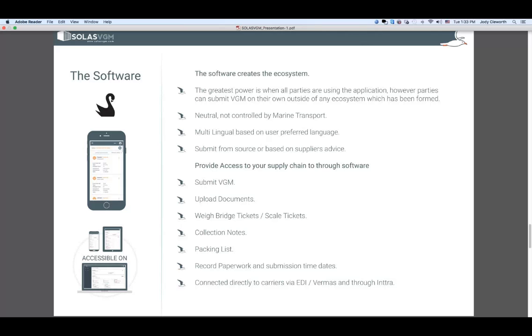We do work on business roles associated to the submission, verification, approval, and onward forwarding of that information to the carrier. Currently, as mentioned before, we are working with the Verimas language through EDI. We are partners of Inttra in the solution. So we go to Inttra carriers, albeit we also are able to offer the balance of carriers, which we would see as the majority of carriers in the market, also through direct EDI connection.